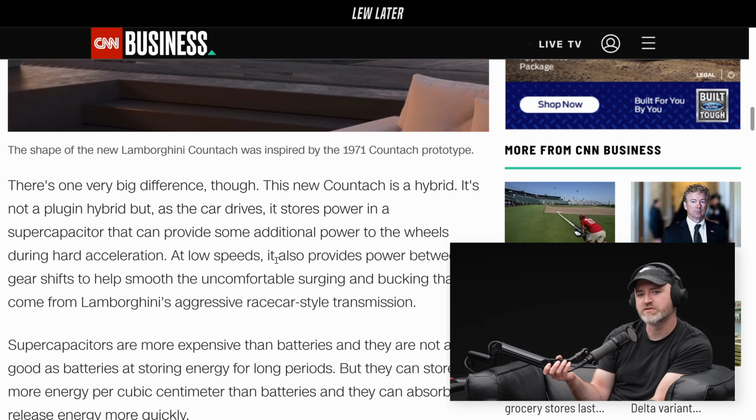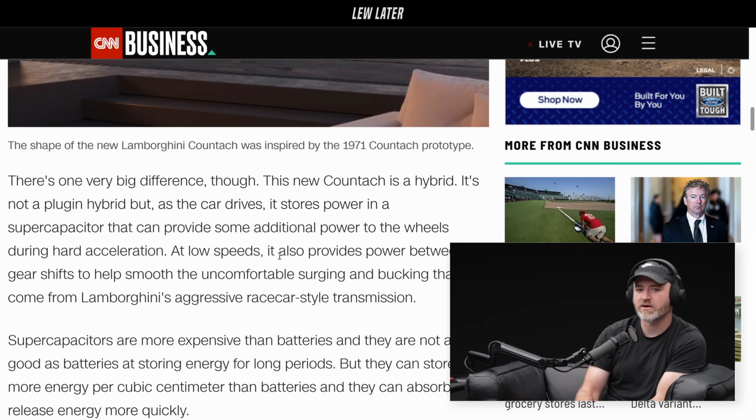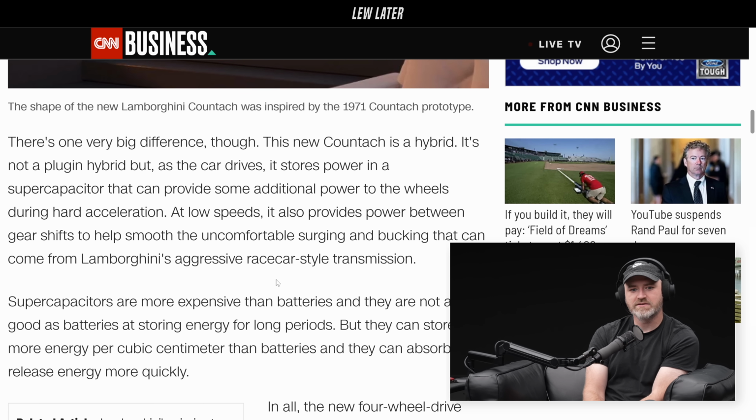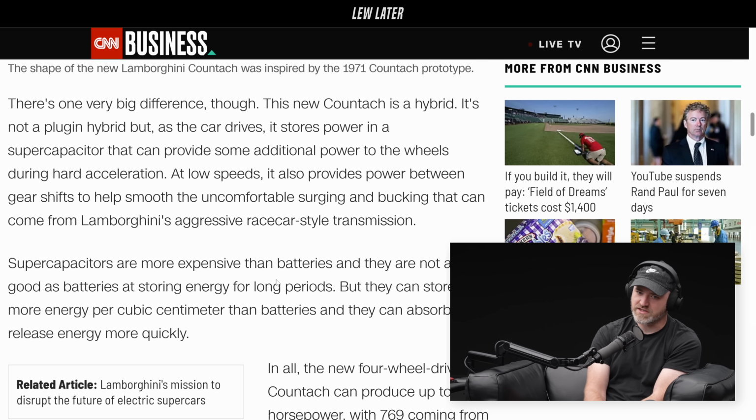It stores power in a supercapacitor that can provide some additional power to the wheels during hard acceleration. At low speeds, it also provides power between gear shifts to help smooth the uncomfortable surging and bucking that can come from Lamborghini's aggressive race car style transmission. Okay, I got it.